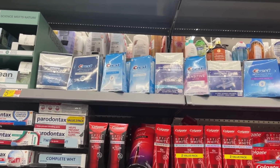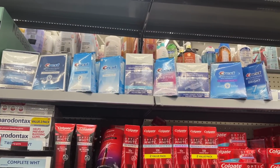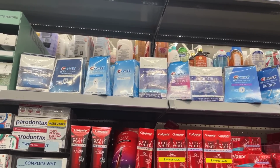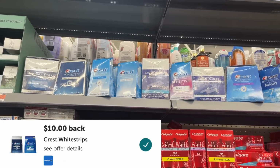A lot of the Crest white strips are on clearance, so you do want to scan these babies with your Scan and Go to see what they're ringing out for. Some of them are under $10, and we do have a $10 Ibotta rebate, which will make them free.